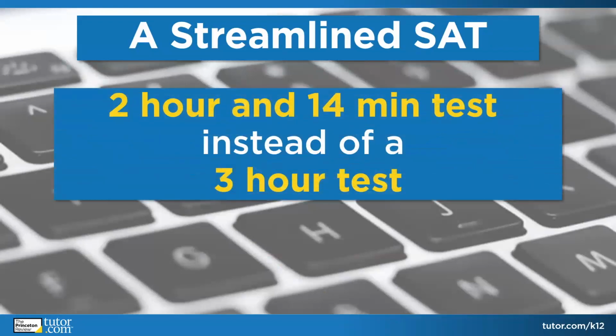The digital SAT will be a streamlined SAT. Most significantly, the SAT will become a 2-hour and 24-minute test instead of a 3-hour test. This is huge. The time students will be sitting in a testing site taking the exam is reduced by a third. Taking the SAT will take up much less time in a student's day, especially because many of the administrative aspects will be done ahead of time. This will also make SAT school days a little less disruptive to school students.